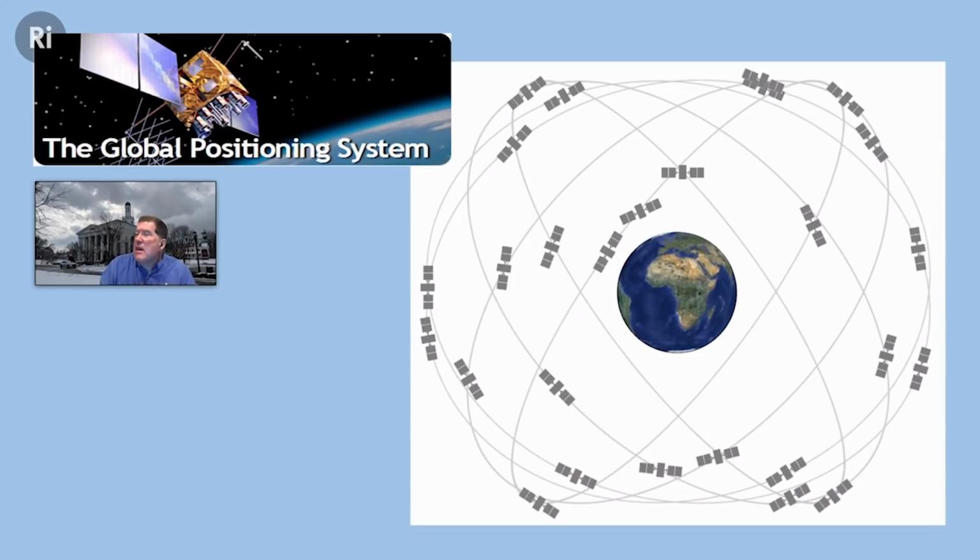Your GPS receiver in your phone or a standalone receiver picks up signals from several of those satellites and uses those time signals to determine where you are. It does that because of Romer's observation that the speed of light is finite, that light takes some time. So if you know the difference in times that you see from several different satellites at different positions, that tells you your distance from where you are to each of those satellites, which then tells your position on the surface of the Earth.